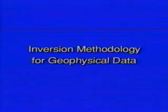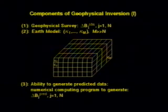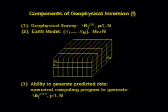All of our geophysical data are inverted with the same methodology. Without going into the details, we outline the essential steps involved in carrying out any inversion. A geophysical survey provides observational data that form constraints upon the Earth model.